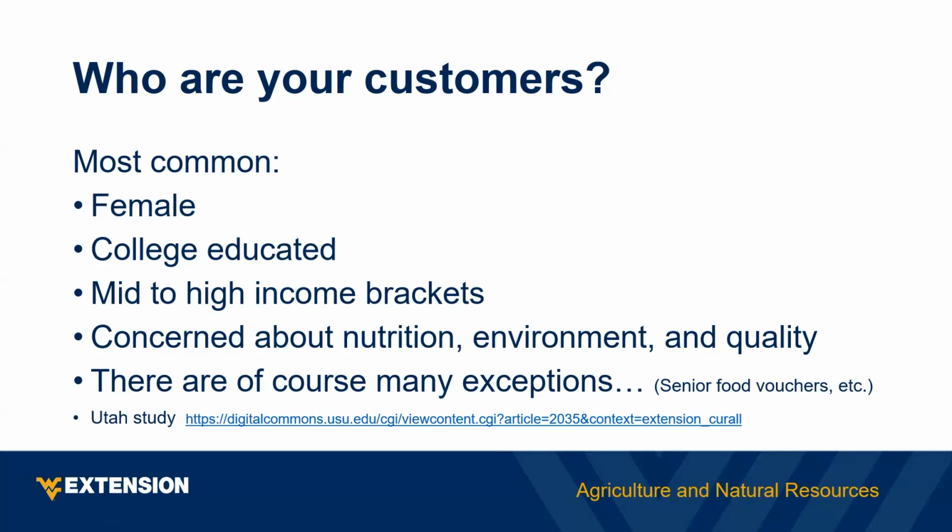A representative respondent in one particular study that we have highlighted there, the average person in that study was 39 years old. They held a 4-year college degree and earned an average of $70,000 annually. Again, this is in the Utah study. 67% were considered the primary shopper for their family. 60% actually had a home garden, but they wanted to supplement that.